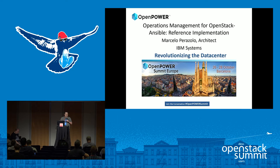There are more components in the whole stack. We actually use OpenStack Ansible to deploy OpenStack on Power hardware. And then the last part of our stack is what I'm going to show to you here.